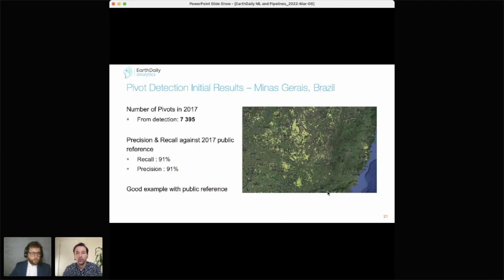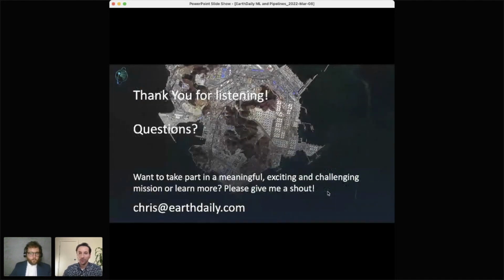We had some good truth over Brazil. And that's a place where it's really hard to monitor because there's lots of clouds due to the weather patterns. But we were able to get 90% recall versus some public sources. So again, this is a case of, as we adopt machine learning into our processes, we're finding it just works phenomenally. And we're going to continue to grow our Earth observation applications with machine learning. And that's a really quick summary of what we do at EarthDaily Analytics, how we employ ML, and our big mission coming up.